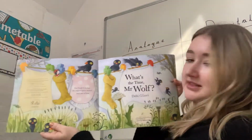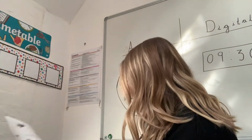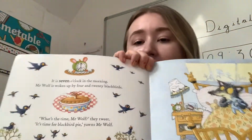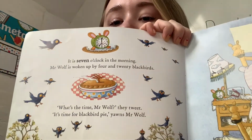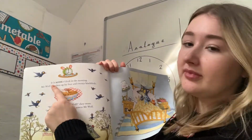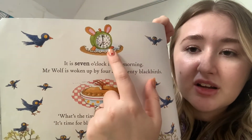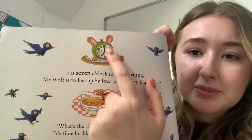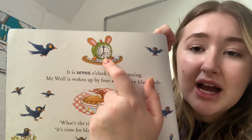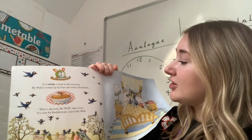Okay, ooh, look at this. Look at all the birdies on the washing line with the socks. Okay. What can we see on our book? I can see a clock and a pie. Okay, it says, it is 7 o'clock in the morning. Can we see that it's 7 o'clock on our clock? We can see that the big hand is pointing to the 12. That means it's o'clock. And our little hand, our hour hand, is pointing to the 7. So it is 7 o'clock. Okay. It is 7 o'clock in the morning.